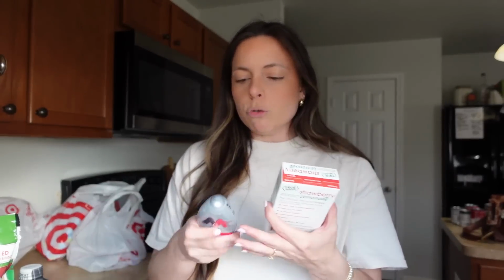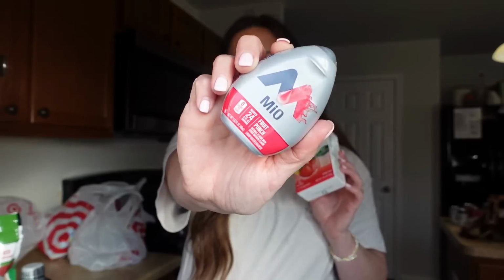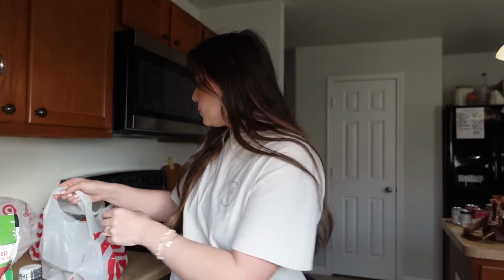And then I got a couple drink enhancers. I've been really relying on the Cokes. I will always be a Coke Zero girly or a diet soda girly in general, but I'm really trying to limit to 1 and some days even 0. So I got us some drink enhancers. For me, I got strawberry lemonade, the True Lemon one. Just thought this would be good with regular water or carbonated water. And then for Morgan, I got the fruit punch. I hope he likes this one. I know he likes the black cherry, but they didn't have that. But yeah, I picked that one up for him.